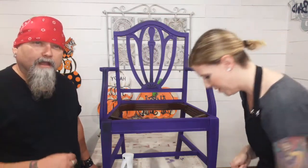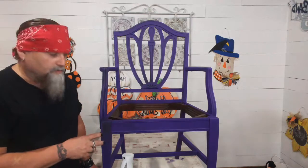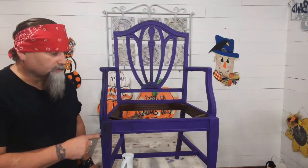Now I'm looking on the camera and I see that the purple is kind of dark. The black is really dark, so you may have a hard time seeing what she's going to be doing. We may brighten it up a little bit and bring it a little closer so you guys can see what we're doing here, because it's a really cool trick.